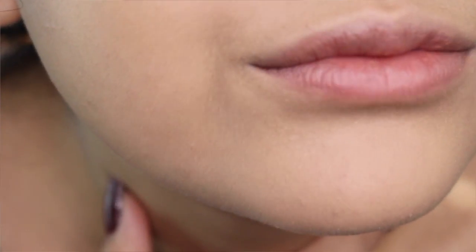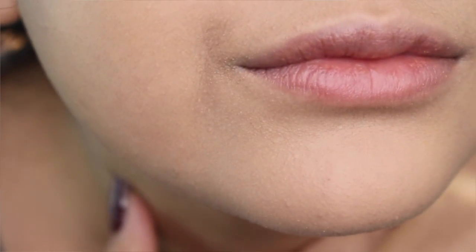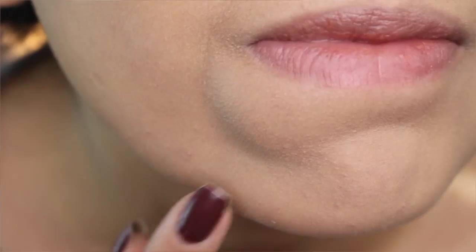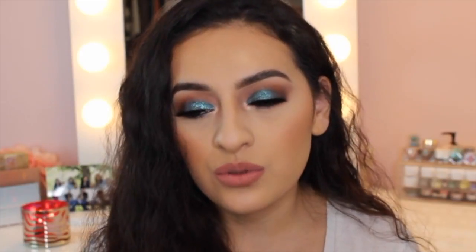I remember one day when I used it in my magenta hot pink tutorial. Before it looked great, but looking up close, if I still have a clip of it, I will include it right here. You could see all the texture that it had, around my smile lines and my chin, and just the dryness that it really emphasized. I would not recommend it to anyone if you have dry skin or a lot of texture, because it will cling to those areas.